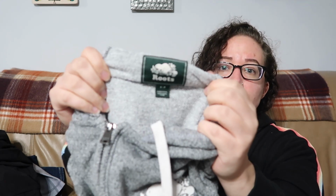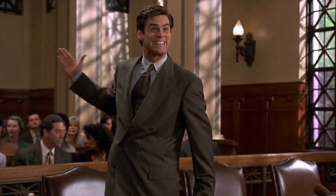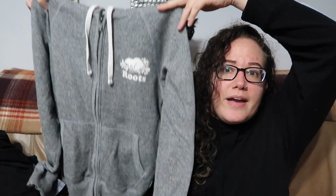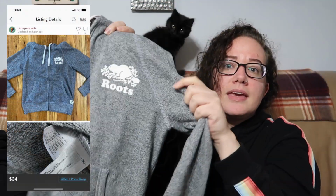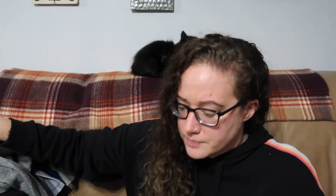This brand I haven't picked up in probably a few years, just because it's always priced up in my thrifts and it just historically hasn't done super well for me. This is Roots. It's a Canadian brand, size small. Here she comes to wreck the day. Just kidding, I love her. She's crazy though. This is just a gray full zip hoodie with the beaver logo here, and then it does have the Canadian leaf on the hood.